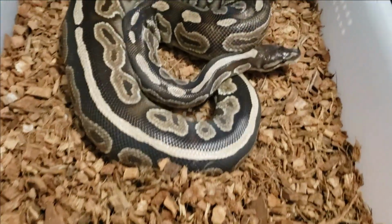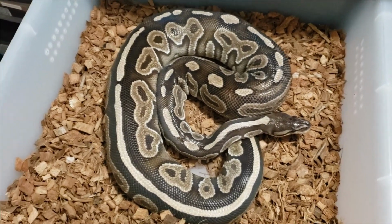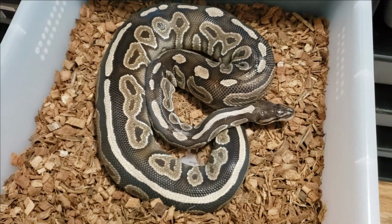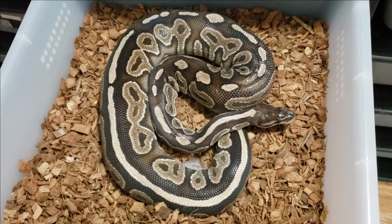Here's a female that just ovulated not too long ago. She will be going through her pre-lay shed any day now. Well, at least be starting it. She is just a cinnamon. She's one of my original females. I picked her up 11 years ago now. She's very special to me.